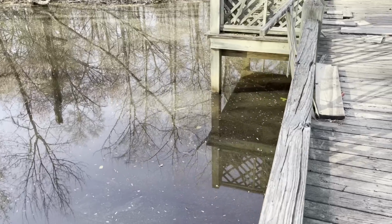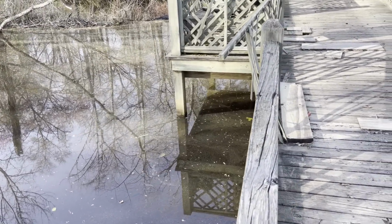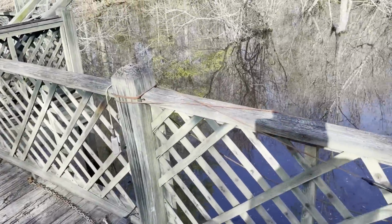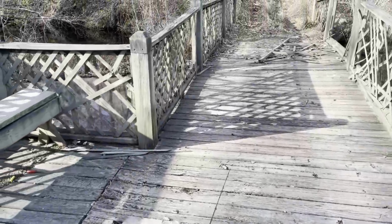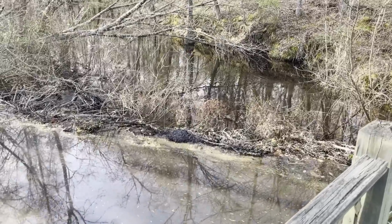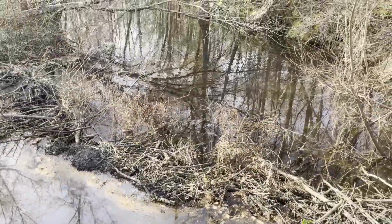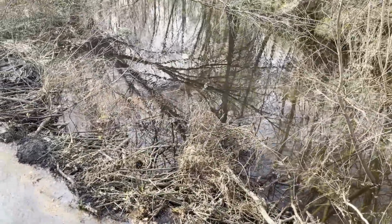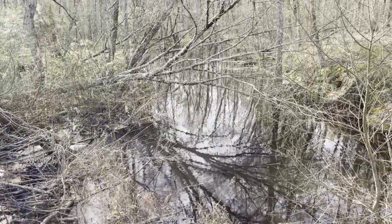I'm guessing that there's probably some fish around this bridge here, around these pilings. I would think that that would hold some fish. But down here below this dam looks very promising. Up here, tons of stuff on the water, pollen, leaves. But down below the dam, it looks very clean. The water's flowing and it goes way down through the woods there.